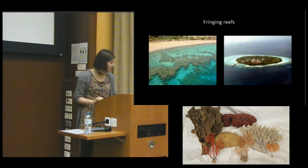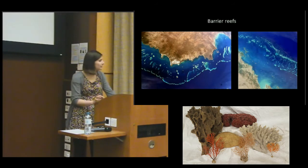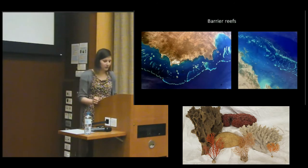The second type is a barrier reef. They also parallel the coastline, and they're separated by deeper lagoons. And at their shallowest point, they can reach the water's surface, forming a barrier to navigation.